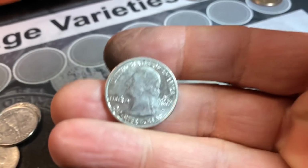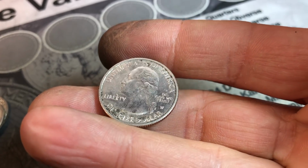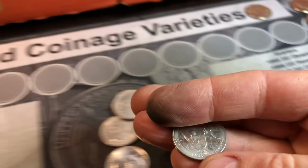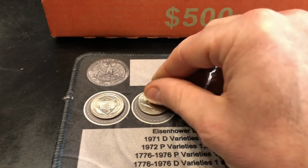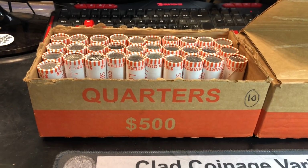And it's a 2019 because I can see the W, but there's no privy, and it does have some gunk on it, but it's a W nonetheless, and it's a War in the Pacific. We'll take it. First W found of the hunt, but still no silver.